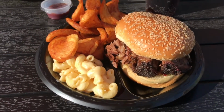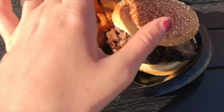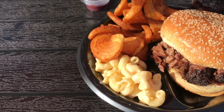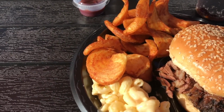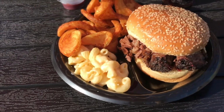So dosing will be interesting for this because I've never had this before. In the bun, I'm going to go with probably about 40 just because it's a very large bun, thick on top and bottom. The fries, I'm probably going to go with another 30, honestly, maybe 40. And then the mac and cheese, there's not a ton, so I'll probably go with 20 for that.